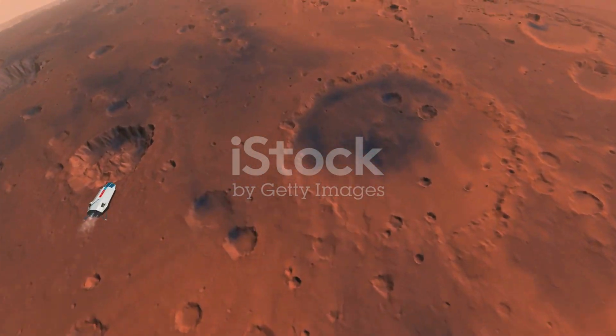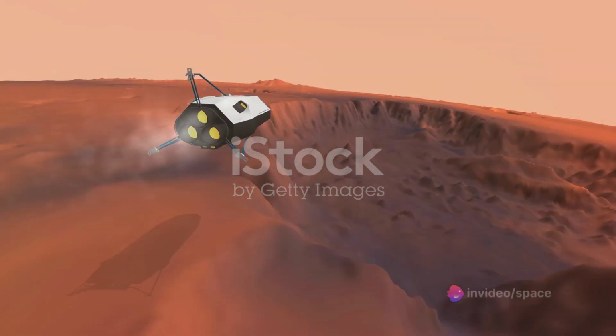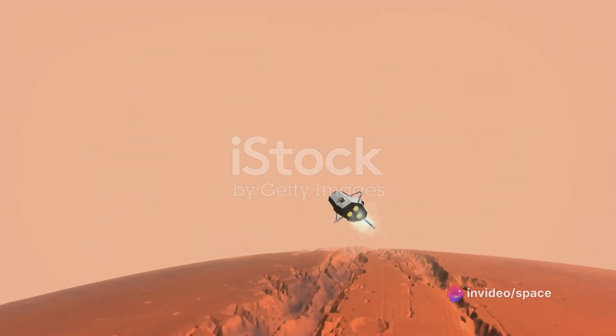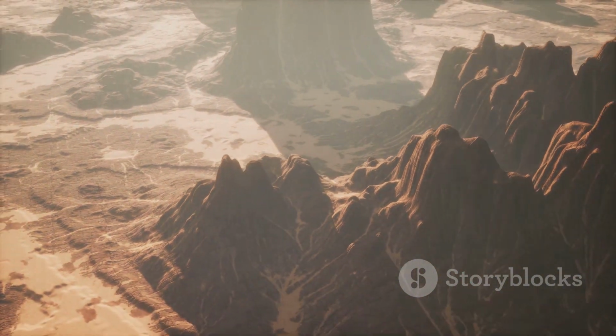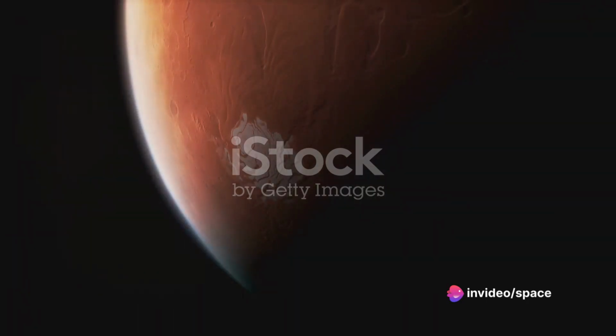Yet, the grandeur of Olympus Mons is rivaled by the Valles Marineris, a canyon system that stretches across the Martian equator for over 4,000 kilometers, making it the longest canyon system in the solar system. That's about 5 times the length of the Grand Canyon, and in some places it's as much as 7 kilometers deep. Mars also boasts polar ice caps, much like our own planet.